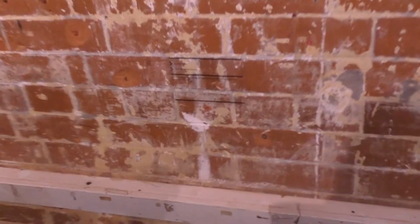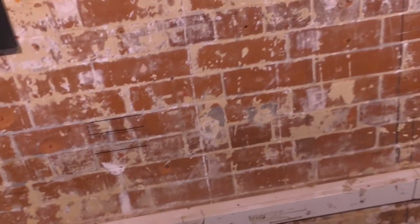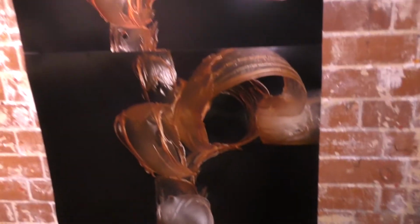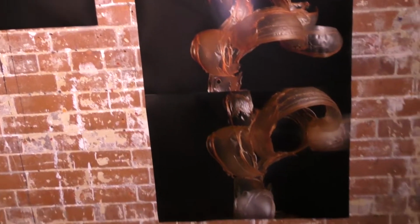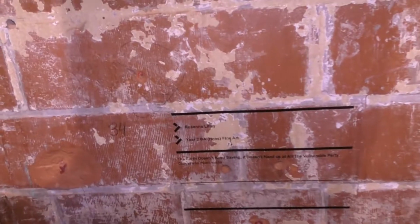This is the next piece of work. Rosanna Lilly. Actually, no, I made a mistake there. So this is Amelia Young. And this is a nice pair of pictures. This is Rosanna Lily.